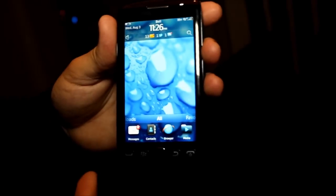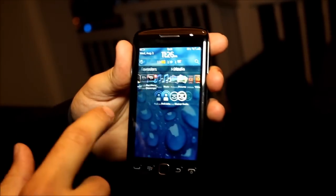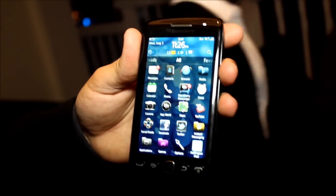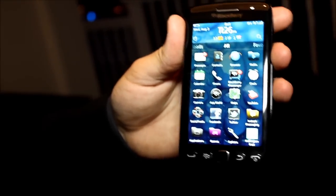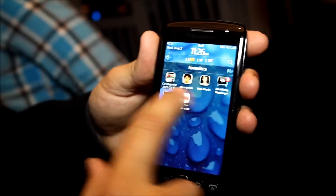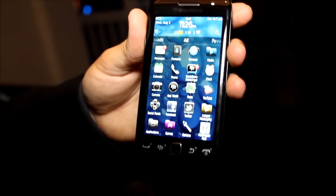So it's a 3.7-inch VGA display, beautiful 24-bit high-resolution graphics. We've got Liquid Graphics, which is a new technology that incorporates the 1.2 gigahertz CPU, dedicated graphics processing unit, and the 24-bit high-resolution display to give you these really fluid, highly responsive touch experiences. So that really shines on this new device.